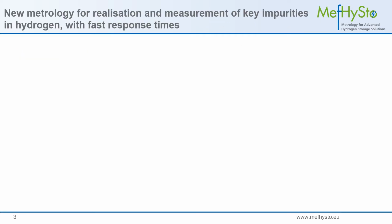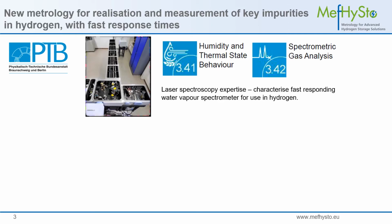To meet the need for hydrogen quality analysis, MefHySto will look to develop new metrology for realization and measurement of key impurities in hydrogen with fast response times. PTB will use their expertise in humidity generation and laser spectroscopy to characterize a fast-responding water vapor spectrometer for use in hydrogen.